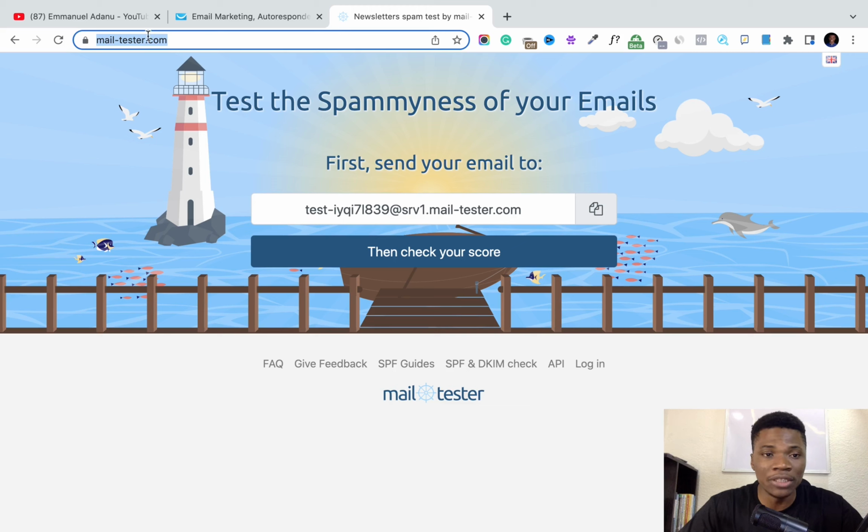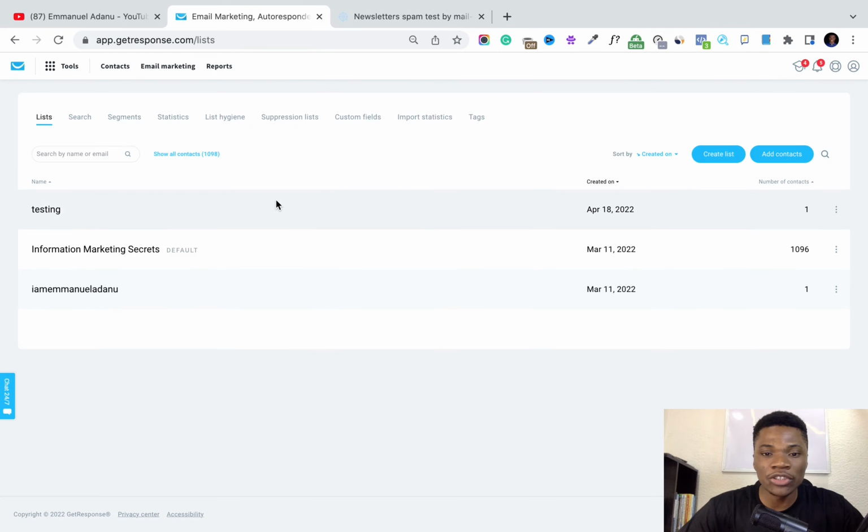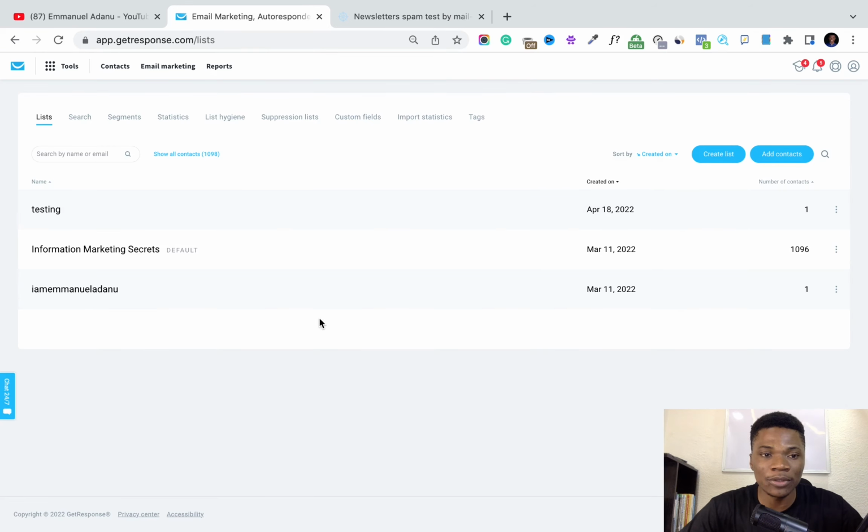If you visit mailtester.com, you are going to get this temporary email here. And what you are going to do is copy this email and then send a test email to this email address. So I'll just copy this right now, and I'll be using GetResponse for this tutorial, but whichever email sender you are using, that's fine. It's just for you to send a test email to this email address here. So I've copied it, and then I'll come back to my GetResponse here.